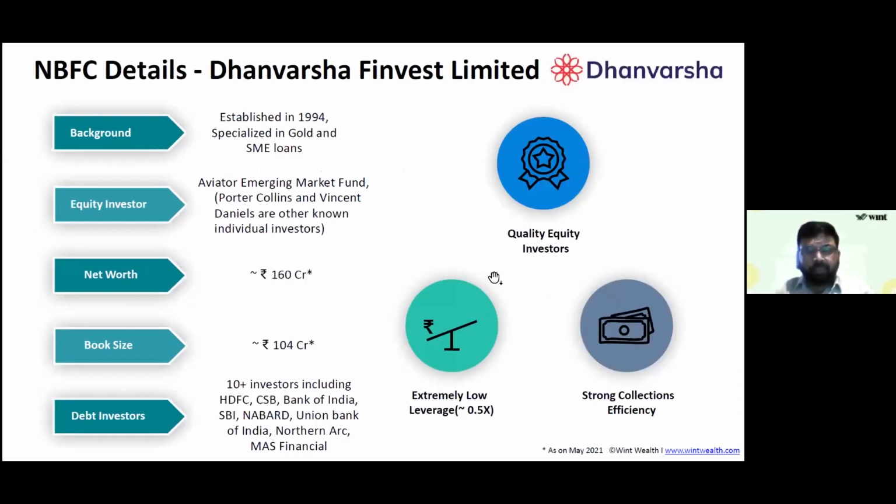The NBFC which is issuing the Wint Gold June transaction is Dhanvarsha Finvest. It's a listed entity, listed on BSE and NSE. It is backed by Aviator Emerging Market Fund, which recently infused close to 50 crores in Dhanvarsha. The net worth or the equity base of the NBFC is 160 crores after the recent equity infusion. The book size or portfolio is just above 100 crores, and it's spread across gold loans, business loans, property loans, and so on.